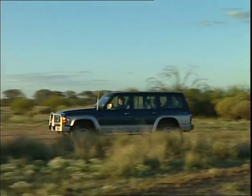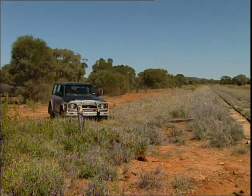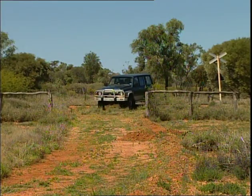Here we are, Albilba Homestead, my destination. I know the people who run this place, you see. The branch line train comes by on a Wednesday, which happens to be today. So I should be able to catch up with it.